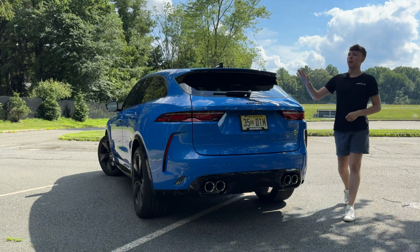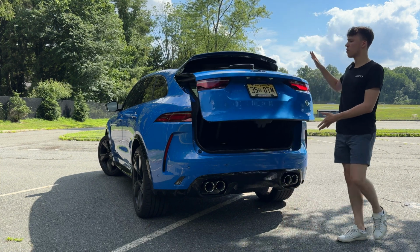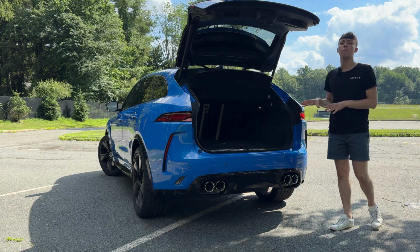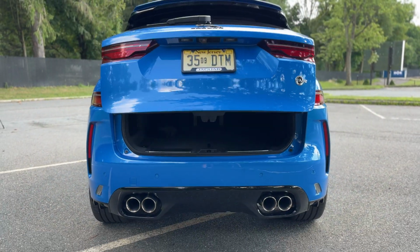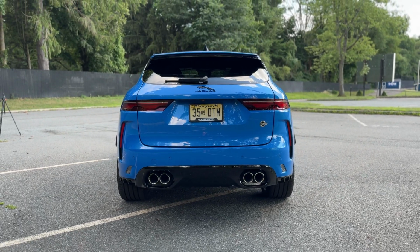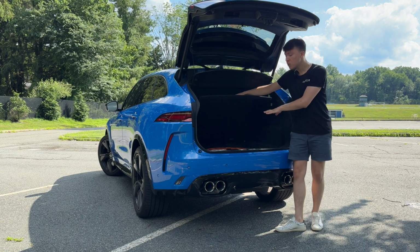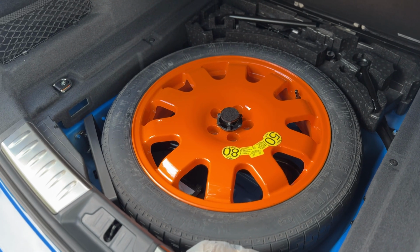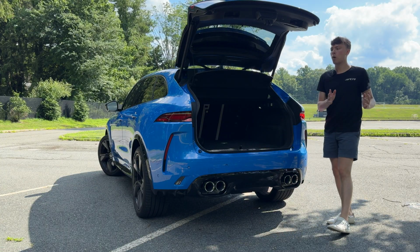Also at the rear of the F-Pace SVR is a pretty nice, practical rear trunk area. So, opening up the power trunk, very spacious interior here, and it is really spacious, especially if you're comparing it to some other main competitors such as the Stelvio Quadrifoglio or a Macan GTS. This is offering way more cargo space, around 34 cubic feet, which is pretty nice. You actually are also getting a full-size spare tire under here, very orange, of course. It's going to be a little embarrassing if you have to use it, but it's nice to have instead of having just either run flats or a fix-a-flat kit.